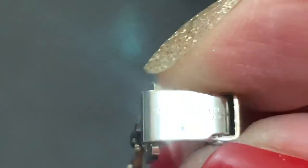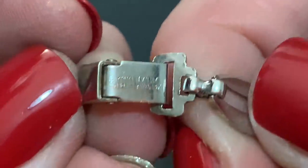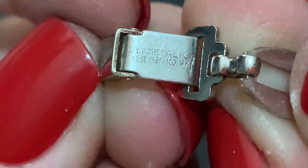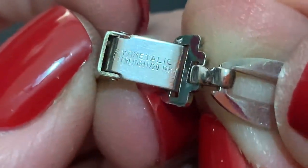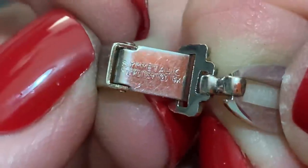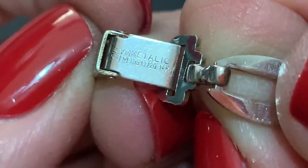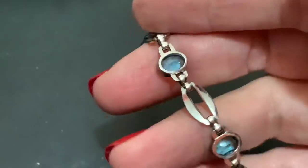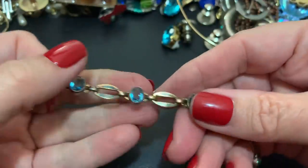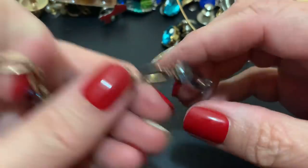Let's see what it says. What does it say? Something cementalic sterling. And 14K. I guess it's white gold over sterling. It's gold filled or something. Needs a good polishing, but pretty stones.